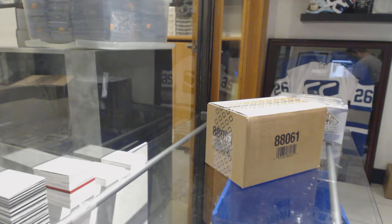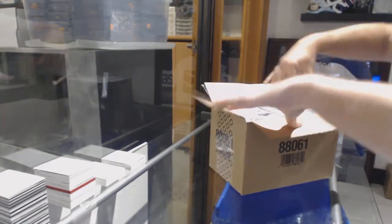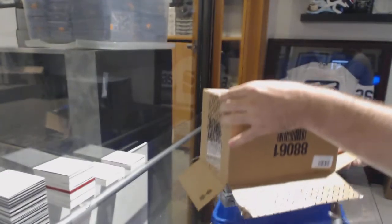Here we go. Starting off CNT break number 8628. We have the 10 box artifacts case break.